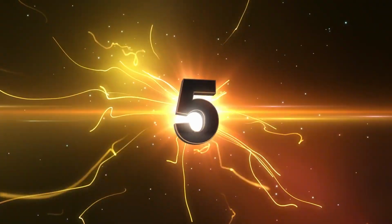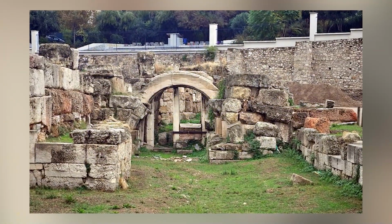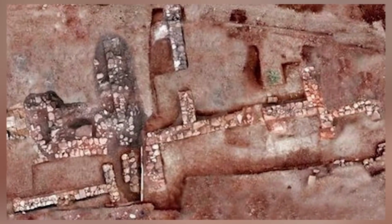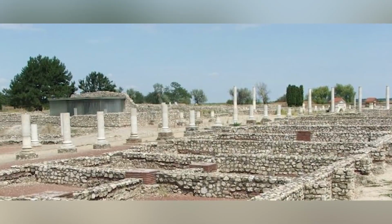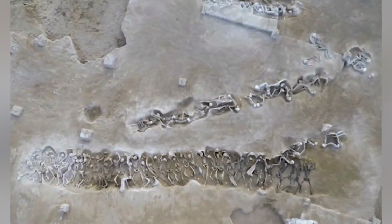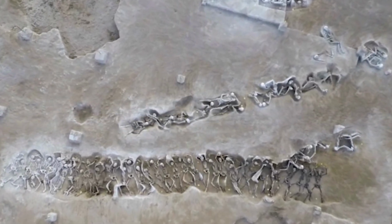In our number 5 spot today, we have the Phaleron Delta Necropolis. In 2016, during the construction of a new library and opera house in Athens, crews accidentally stumbled upon this necropolis, which is a cemetery that is the final resting place of more than 1,500 citizens from ancient Greece. And while this is most definitely an eerie discovery and a reminder of our own mortality, the horrifying discovery came when they found a small chamber within this one, and inside there were more than 80 skeletons that all had their hands shackled above their heads.